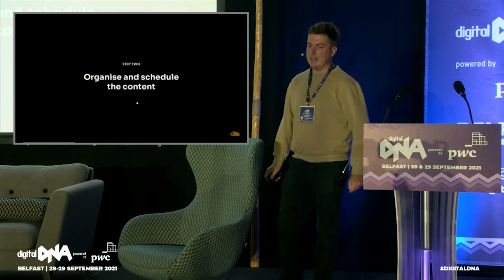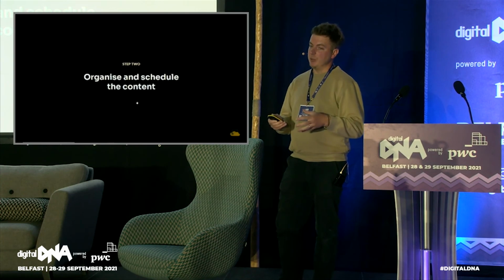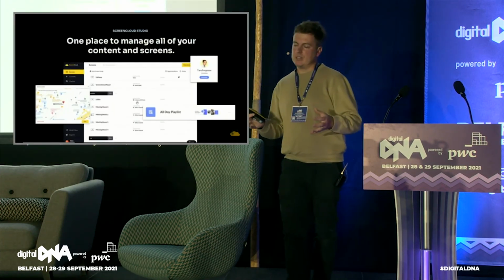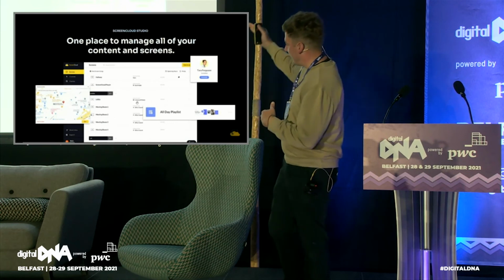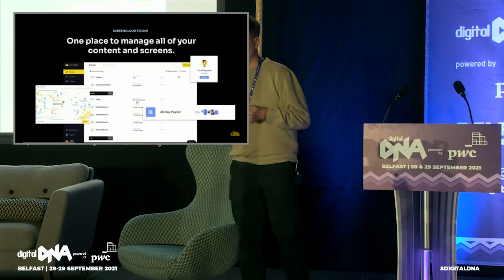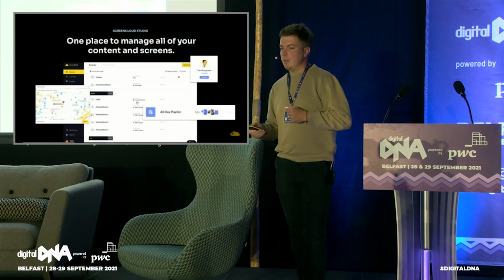Okay, step 2 is organizing. Once we've got all that content and we've connected to it all, then we just need to organize it and schedule it. And we do that in Studio. So Studio, this is the CMS platform of ScreenCloud, and this is where all the content comes into, and then you have a whole screen list like this, and you can actually push that content to screen groups, different locations, different teams, schedule the content at different times. So it becomes really, really powerful.